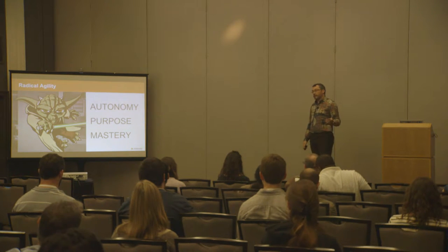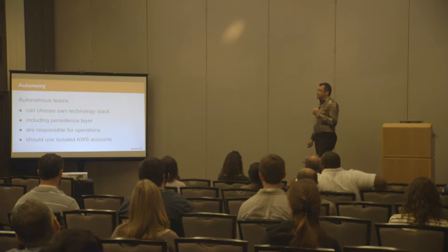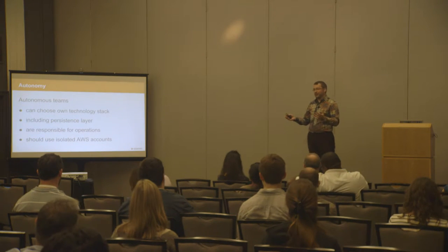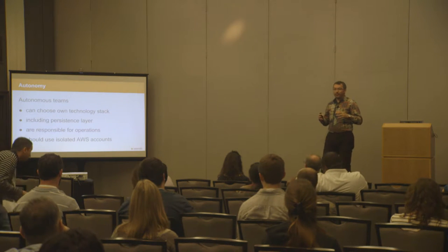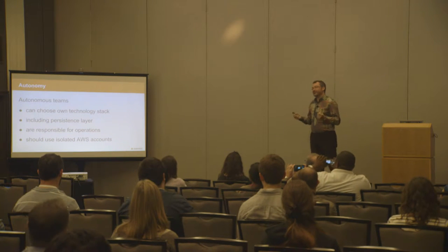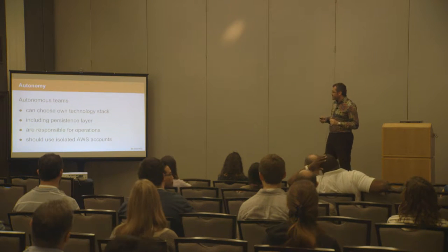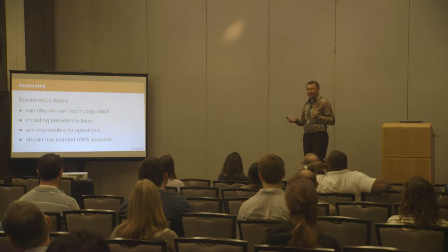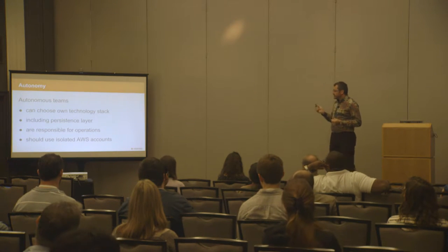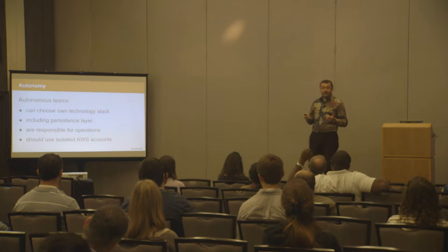This works quite good so far, but the problem with autonomy is that they can choose every technology stack they want. Even our Postgres team is now more or less fighting to convince others that Postgres is still cool, and they're doing quite a good job. It's not so difficult to show how good Postgres is. But still, the persistence layer should be chosen by the teams themselves, and they can work in AWS.